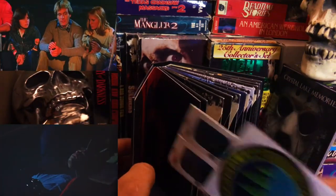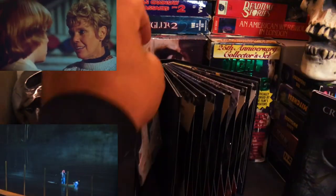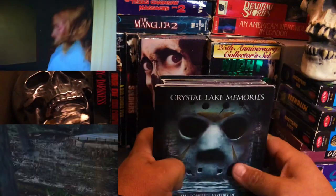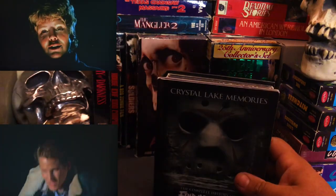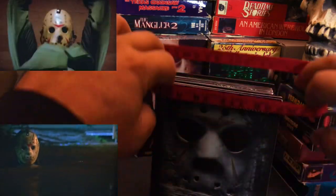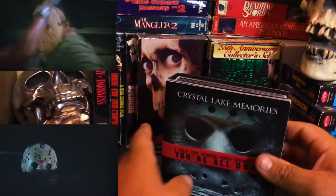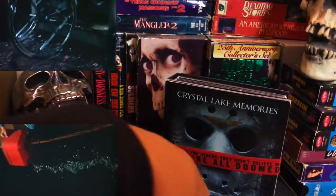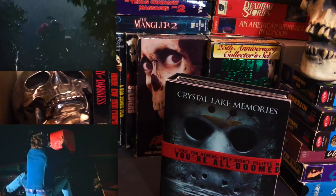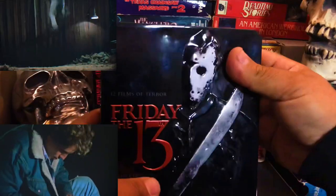Pretty cool find. Right now this is going online for at least $100. You might get lucky, I don't know, but the last time I saw one sell, it was like $150. You still have this pretty cool You're All Doomed little rubber strap thing. Like I said, this does have the digital codes, but I'm not sure if it's good. It looks like it's brand new, so I don't see why it wouldn't be good.